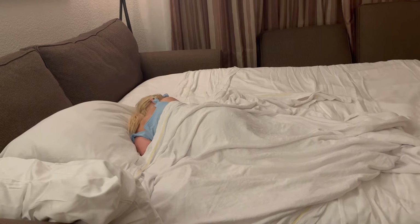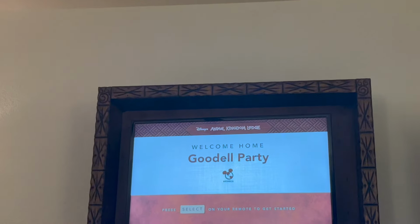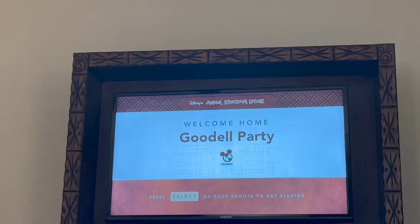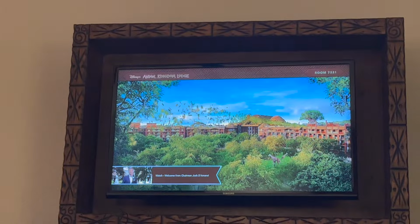Good morning from Animal Kingdom Lodge. They did have this fan up here, which is a really nice touch, I must say. We didn't have a noisemaker. Welcome, Goodell Party. If you're wondering why my name's Brit's Good Getaways, it's because my last name is Goodell.